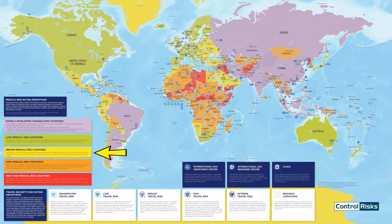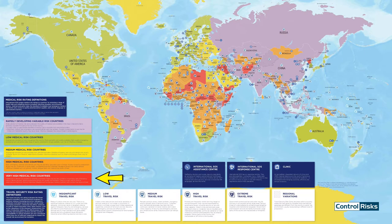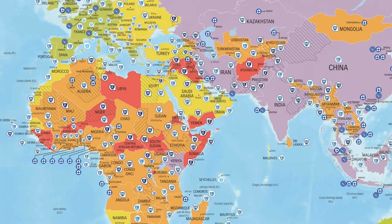The medium medical risk countries are marked in yellow as appropriate standard of care, but only selected providers. The high medical risk countries marked in orange as basic medical services, dental care might be available, but specialist care is limited. Then the countries marked in red, the very high medical risk countries, where healthcare is almost non-existent or severely overtaxed, and best just to avoid these countries.